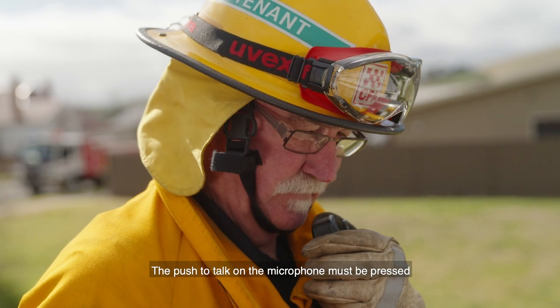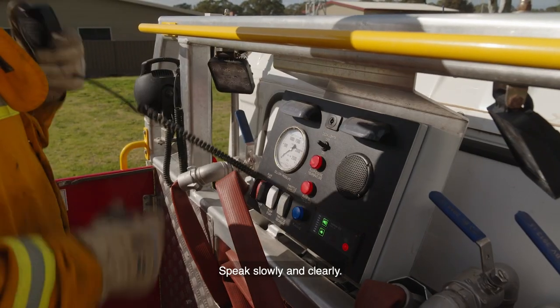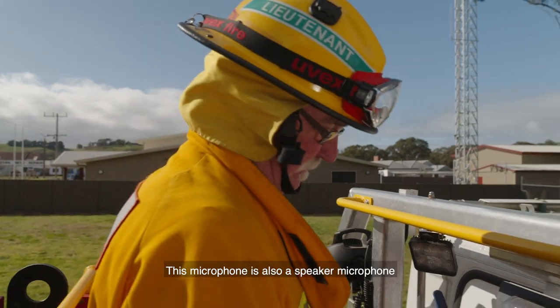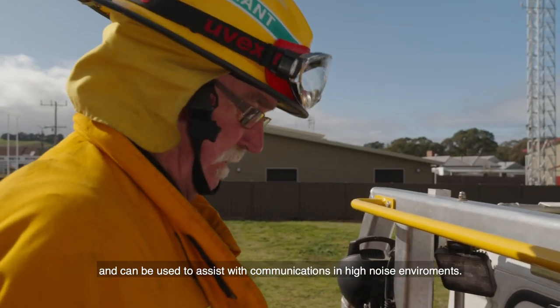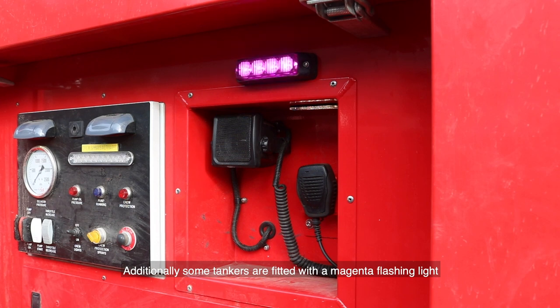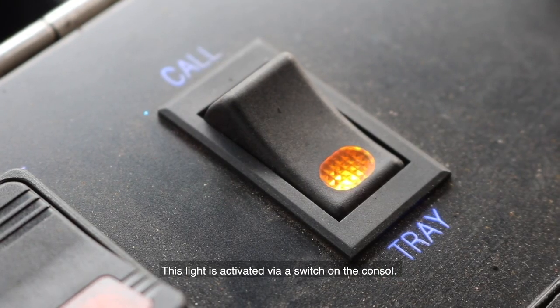The push to talk on the microphone must be pressed to activate the intercom and released to receive a message. Speak slowly and clearly. This microphone is also a speaker microphone, similar to our current portable radios, and can be used to assist with communications in high noise environments. Additionally, some tankers are fitted with a magenta flashing light to attract the attention of the deck crew. This light is activated via a switch on the console.